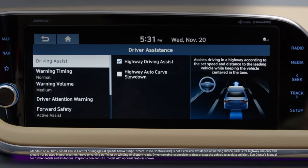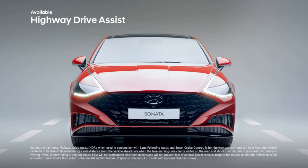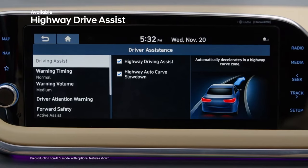When actively engaged with both Smart Cruise Control with Traffic Stop and Go and Lane Following Assist, Highway Drive Assist helps keep you centered in your lane and traveling at a safe distance behind the vehicle ahead. It can help ensure you drive at the specified speed limit and can also automatically slow down the speed of the vehicle before entering a highway curve section for extra safety.